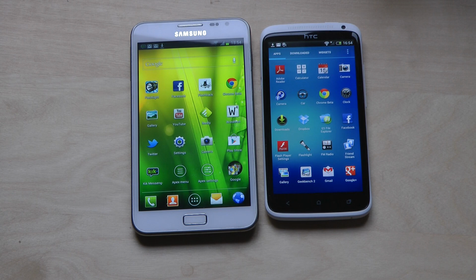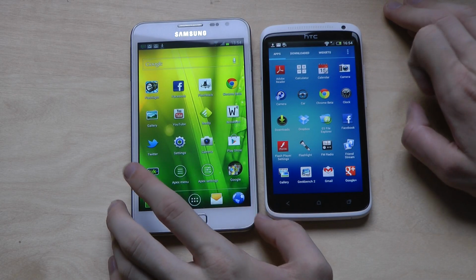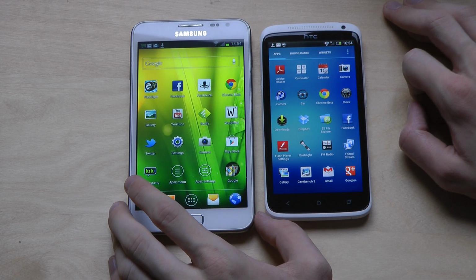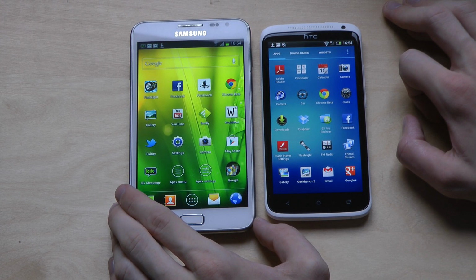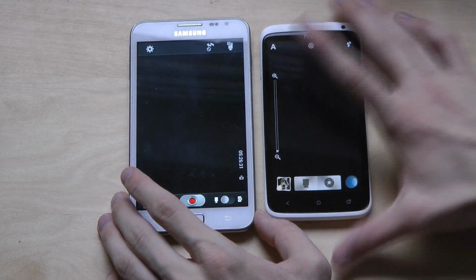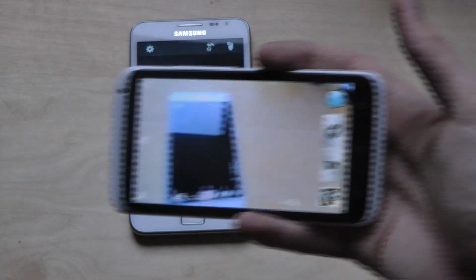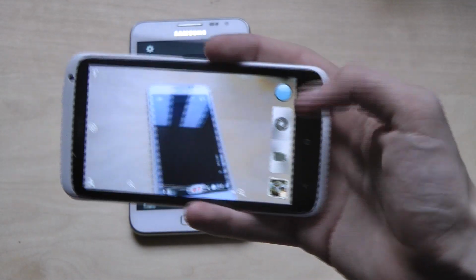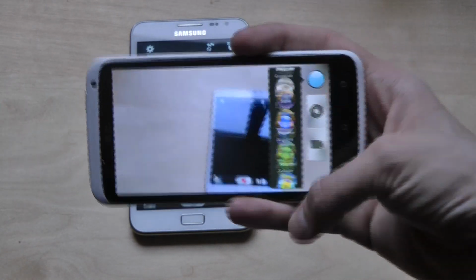Now, if we continue to talk a little bit about the camera, because of course the camera app is something many people are gonna use. I can say it like this right now: if you take a lot of pictures, I would go for the HTC One X. It really has an amazing camera with this awesome mode where you have all of these effects that I've been showing off. I just love that you have them instantly.